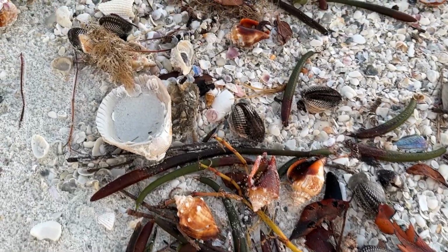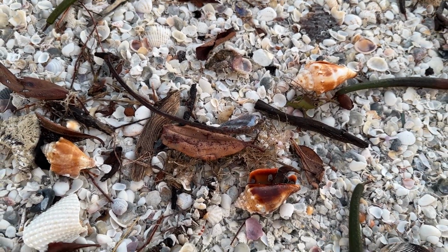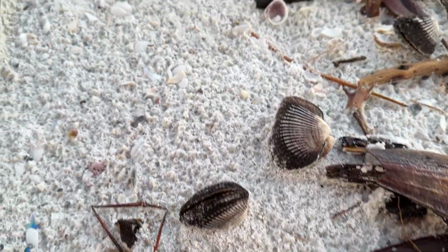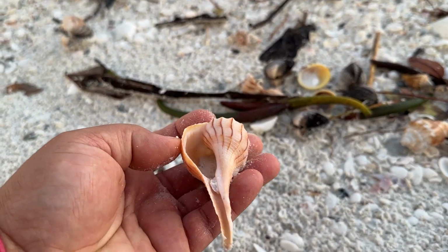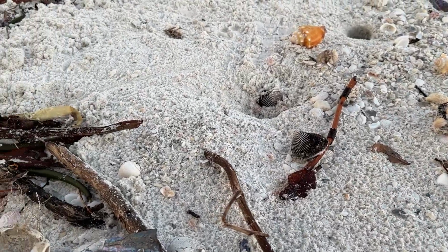You can tell some of these, I mean, they're not alive. That fortified conch. Most of these are presumed dead because it's been, let's see, 7 days since Helene. Let's check that one. Another lightning whelk. It's a little crooked. I will take you.